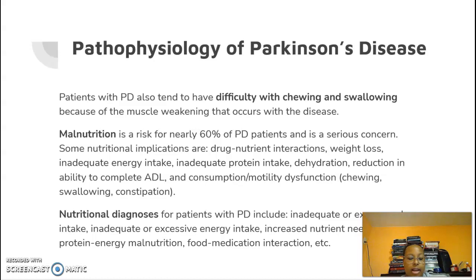Some nutritional diagnoses used to diagnose PD patients include inadequate or excessive energy intake, inadequate or excessive oral intake, increased nutrient needs, evident protein-energy malnutrition, inadequate vitamin or mineral intake, food-medication interactions, and so much more.